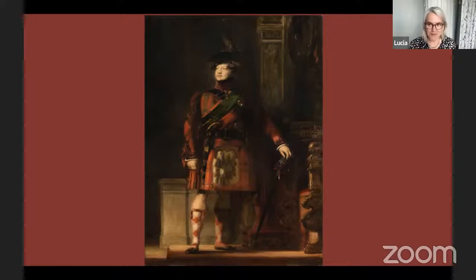And then I have another question for you, and that is, what is one thing that delights you about this painting? One thing that might delight you about this painting. And then my last question would be, if you had to choose 3 adjectives to describe this painting, which adjectives would those be? So 3 adjectives to describe this painting.